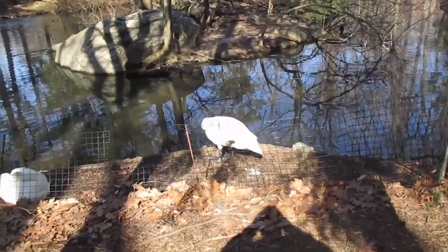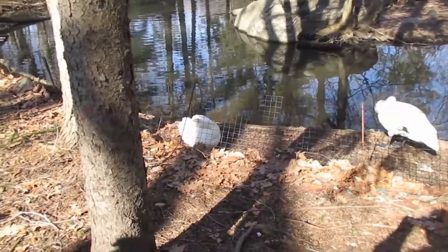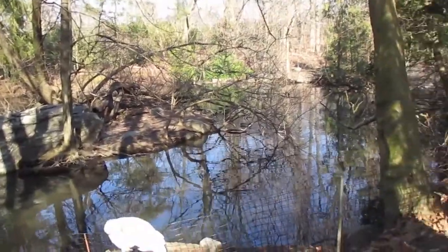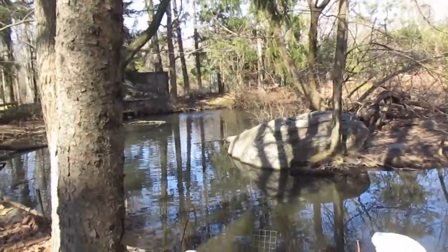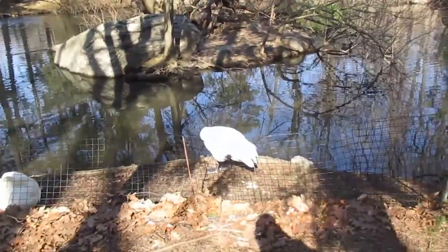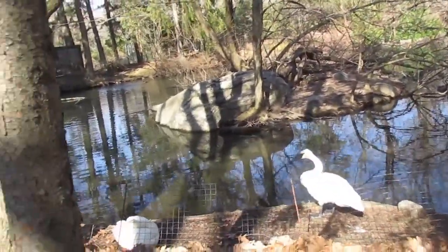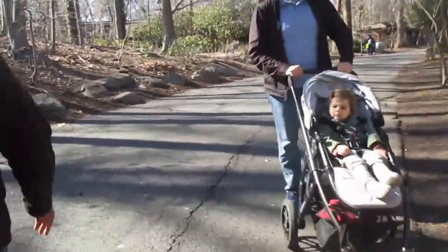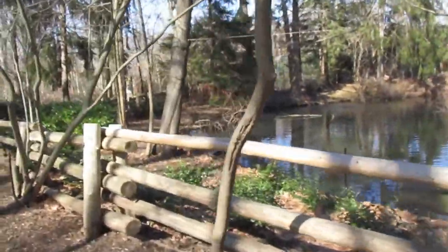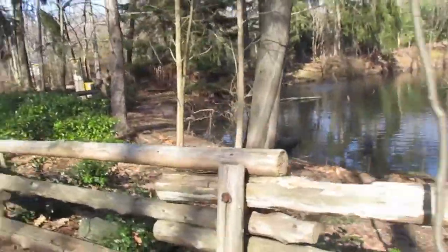And you got the swan here. The other one is sleeping right there. You got some ducks over there. There wasn't much. The animals were hiding. Some of the wild ones, the big ones, weren't outside because the weather's a little too cool for them. They have to be out when it's warm and hot.